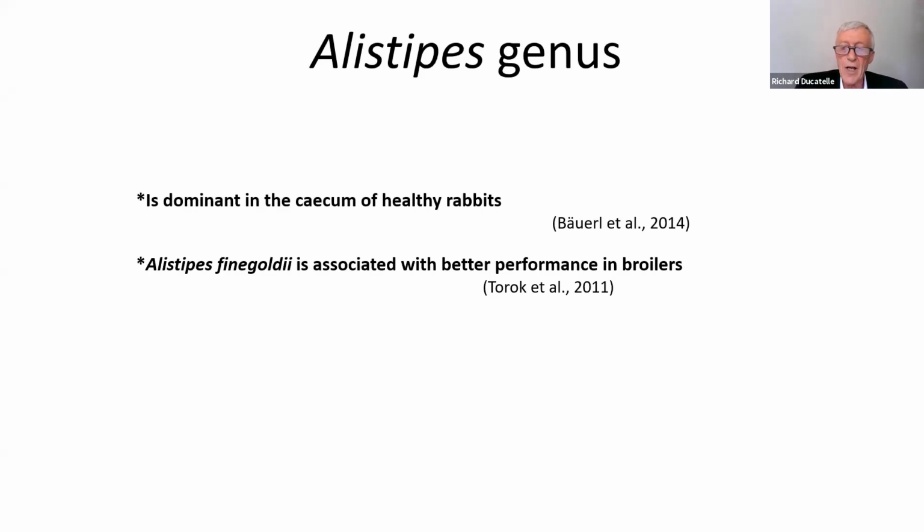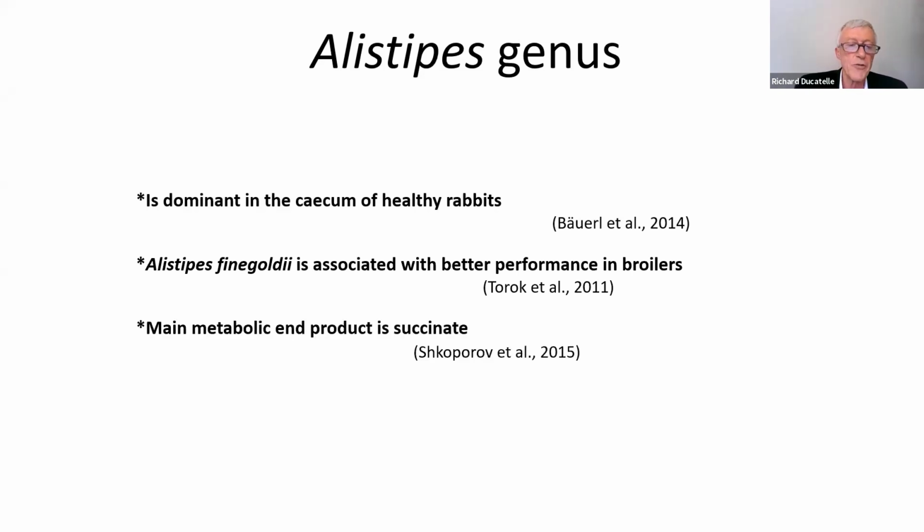And of course, the other people from Australia, the first author of that paper a long time ago already was Torok, and they were comparing the microbiota of well-performing broiler flocks with poor-performing broiler flocks, and it turned out that Alistipes was associated with better performance. So that was again reassuring us that there was something important about this Alistipes, and it has been documented indeed that Alistipes, its main end product of metabolism is succinate.